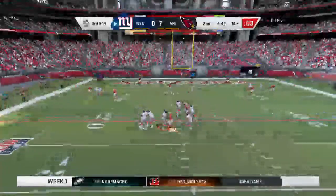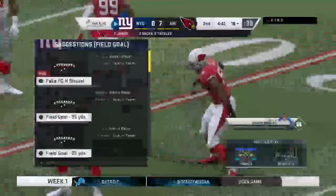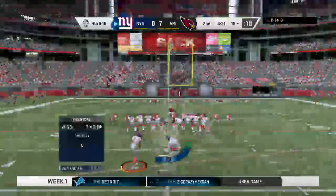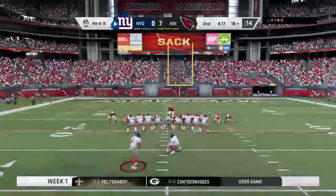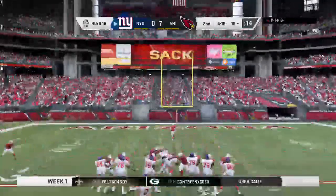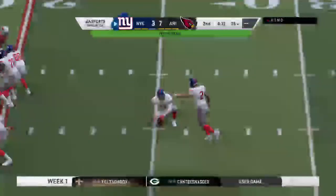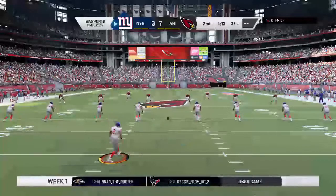Now Jones, operating from the gun. Under pressure again, and down he goes again. Chandler Jones picks up his 2nd sack of the afternoon. Well, that's the 2nd time he's been sacked so far in the first half. And if they have designs on having a big year, on going anywhere, they've got to find a way to keep him upright so he can throw the football. A dozen plays on that drive that ends with the field goal.